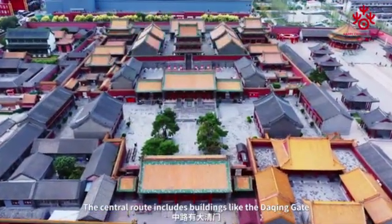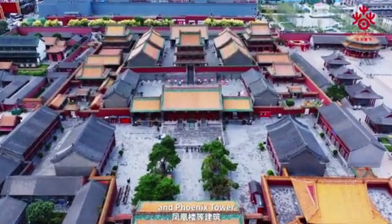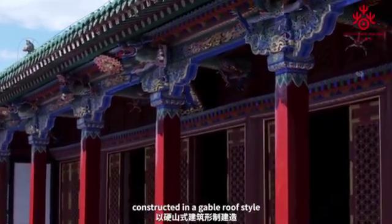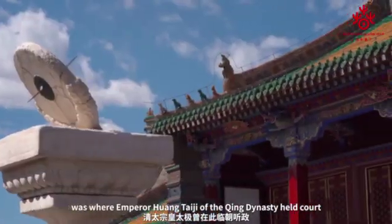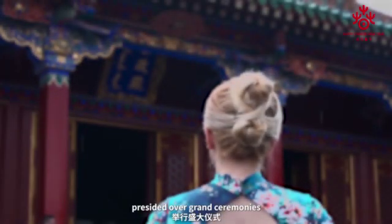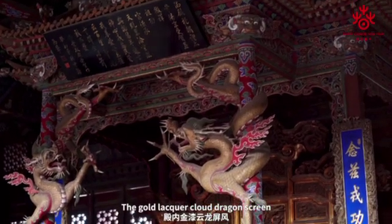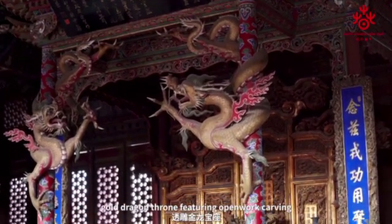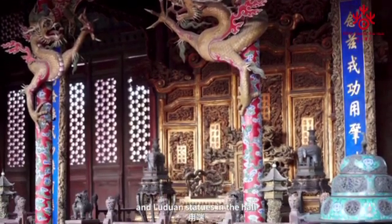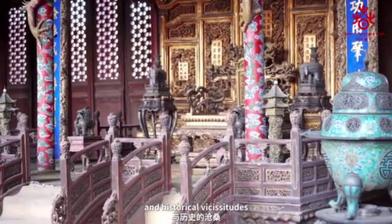The central route includes buildings like Daqing Gate, Changcheng Hall, and Phoenix Tower. The Changcheng Hall, constructed in a gable roof style, was where Emperor Hong Taiji of the Qing dynasty held court, presided over grand ceremonies, and performed imperial rituals. The gold lacquer cloud dragon screen, gold dragon throne featuring open-work carving, and Lu Duan statues in the hall all attest to the imperial dignity and historical vicissitudes.